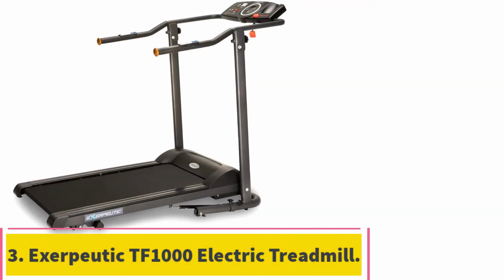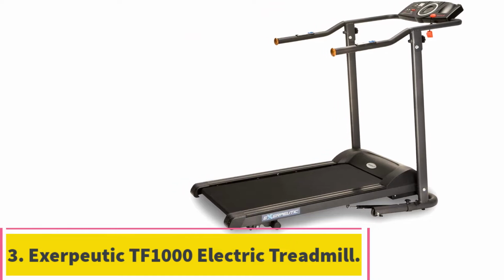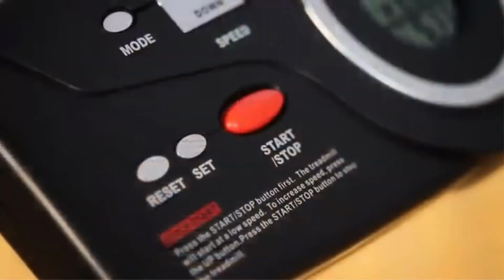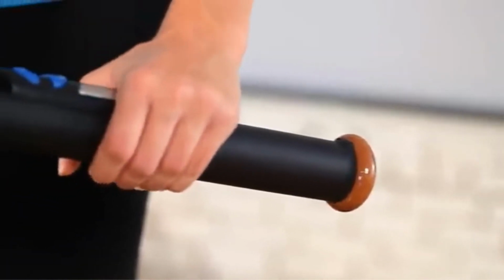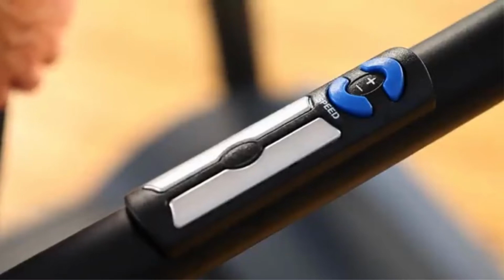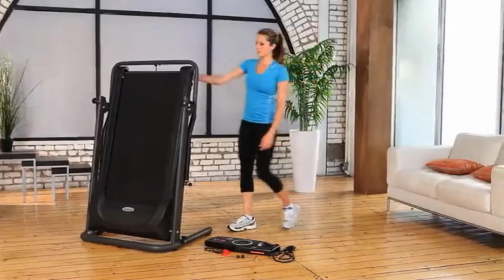Number 3. Exerpeutic TF1000 Electric Treadmill. The Exerpeutic TF1000 is one of the few treadmills for heavy persons designed specifically to cut weight by walking. It is strong, stable, and has a reinforced frame to withstand weights of up to 400 pounds. The speed limit is 4 miles per hour, which is best for light to high-pace walking to help you burn more calories in record time.